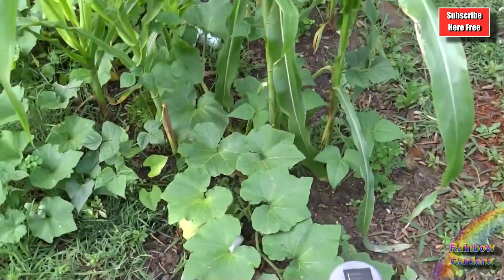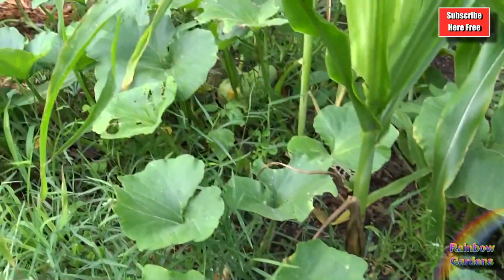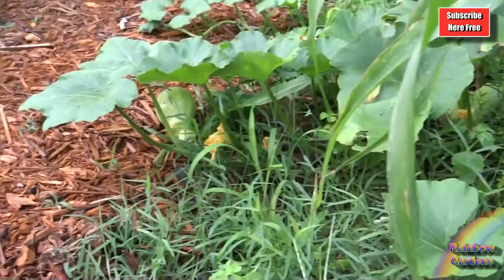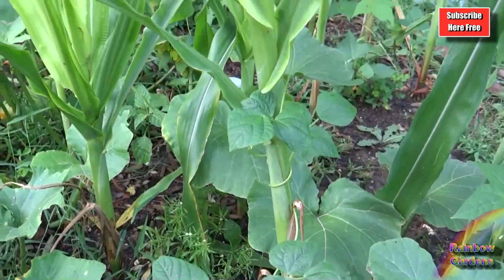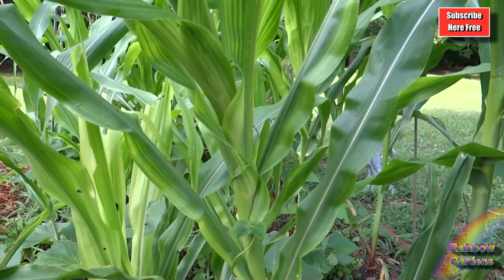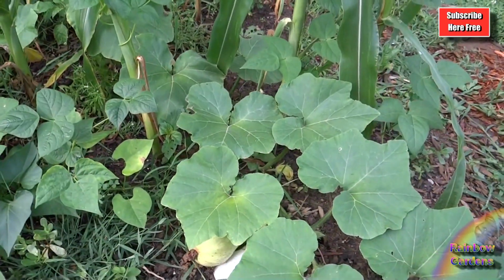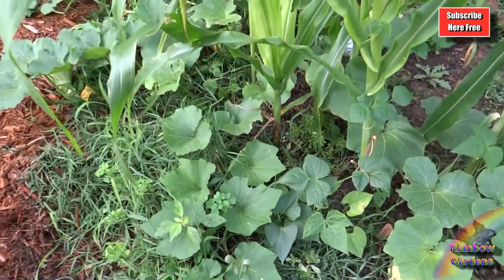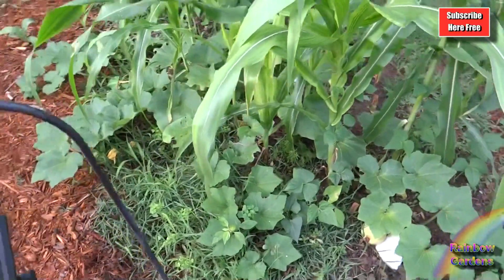Okay, butternut squash is doing very well. There's some underneath there, and there's a couple more down there. You might be able to see that one and that one. This is a Three Sisters garden, and the beans have grabbed onto the corn, and it's growing straight up the corn, just like it's supposed to. And then, of course, the butternut squash is growing underneath it. I chose to grow a squash instead of a melon. I don't know, just to try it out and see how it would do.